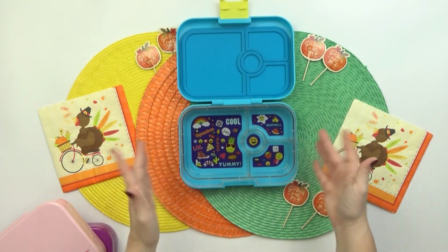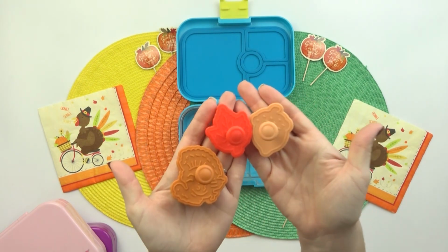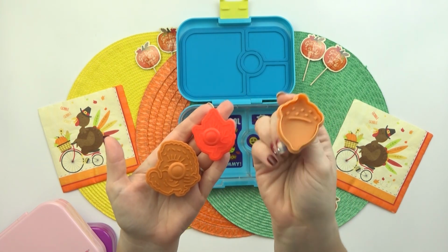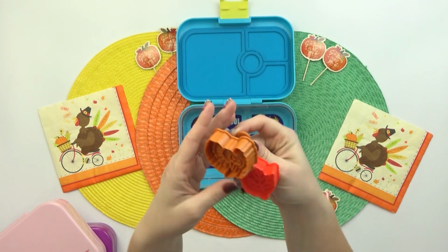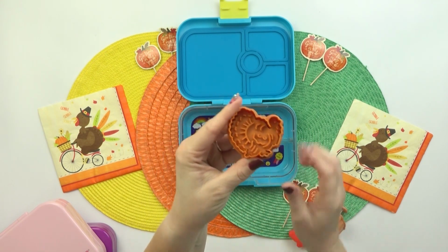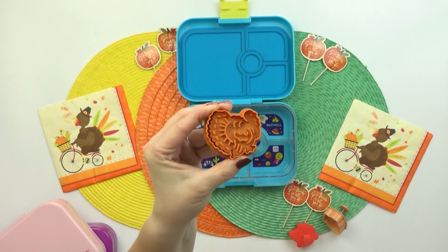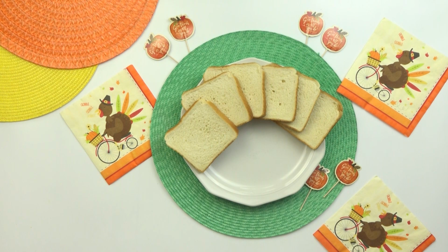So for today's lunch, I'm going to be making some peanut butter and jelly pressed sandwiches. My kids love pressed sandwiches and they especially love the Hello Kitty ones that I made last week. But of course this week, since we're going with a Thanksgiving theme, I'm going to be using an acorn shape, a leaf shape, and a turkey shape. So for these sandwiches, I'm going to go ahead and start with 6 slices of bread, which is going to be making about 3 sandwiches.